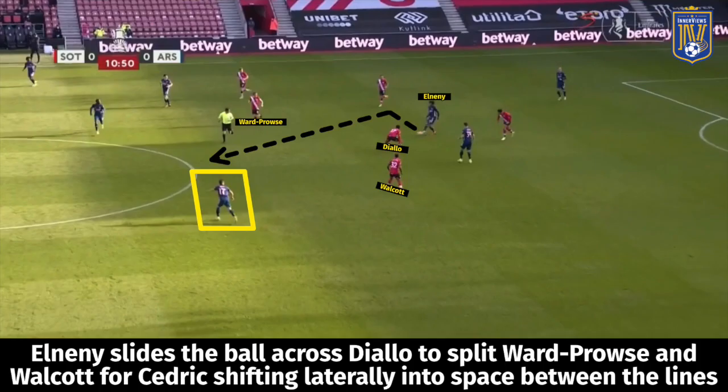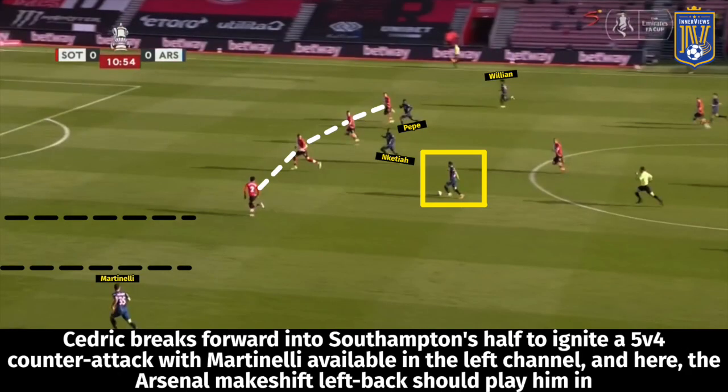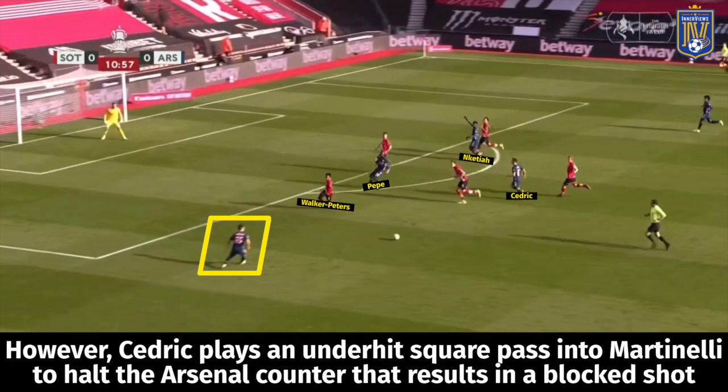There was a time where El Neni slid the ball across Diallo to split Ward-Prowse and Walcott for Cedric shifting laterally into space between the lines, and Cedric broke forward into Southampton's half to ignite a 5v4 counterattack with Martinelli available in the left channel, and from this position, Cedric should be sliding the ball into this zone. However, what ends up happening is that he breaks forward towards the box and plays an underhit square pass into Martinelli to halt the Arsenal counter, and that results in a blocked shot.